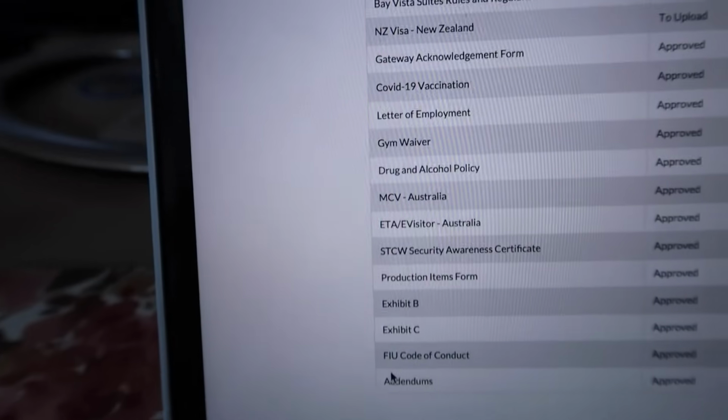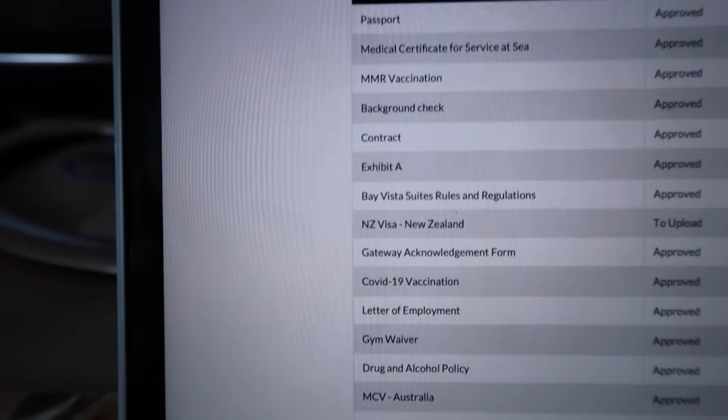Now everything on my SMS is approved. I don't want to show you too much because obviously it's a lot of important information. It is just kind of all the paperwork that they've given us that I've signed. So those are important documents behind the scenes, and it is a very big part of preparing for your contract.